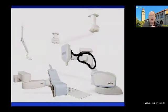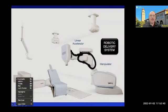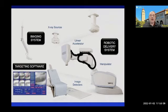This is a picture of our CyberKnife machine. I'm going to just briefly focus on this because this is the type of technology we use at our institution at Stanford to treat patients. So the machine consists of a linear accelerator, which is a box that is placed on the robot. This is the linear accelerator right here. There's a robotic arm which attaches to the floor here that moves the linear accelerator around the patient. There are imaging cameras in the ceilings right here that take images of the patient position during the treatment. And then there's targeting software that allows us to track and compensate for any patient motion during the treatment.